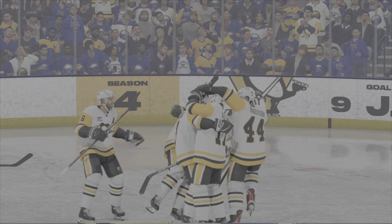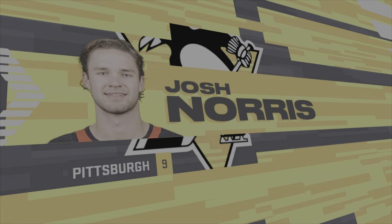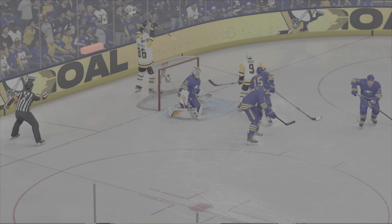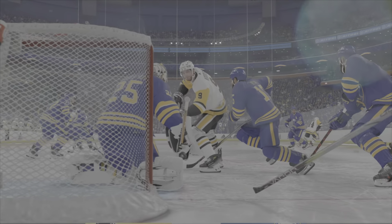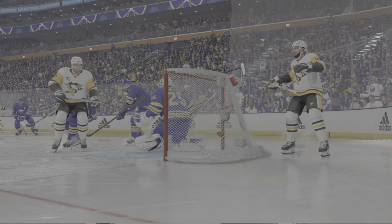Well, when you set the tone and you get on the board first, you take the crowd out of it. You silence the building, James. The goaltender, he's going to want this one back, James. I thought that he was set in position. Just the blast of the shot, it hit him. He got a good chunk of it, but it went in. You can see the frustration in the body language.